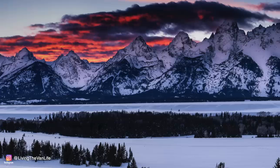Light changes, everything changes so quickly. So when that light starts hitting, you have to be quick on your toes. You have to be quick on the settings and just start popping off shots. You have to be calculated at it, but you also have to be very, very quick about it.